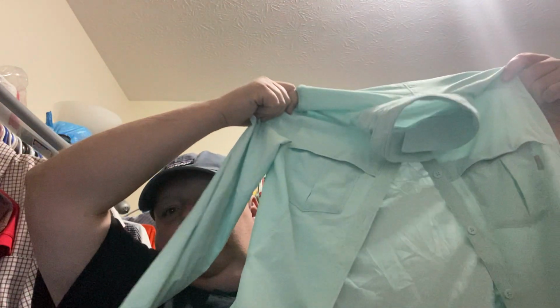Sold, this is another type of Columbia. This is women's. I know every week I tell you that I don't sell much women's clothes, and then you watch the video and there's a women's clothes sale. So, take that for what it's worth. This is a women's Columbia type shirt. They're great for hiking, that type of stuff.